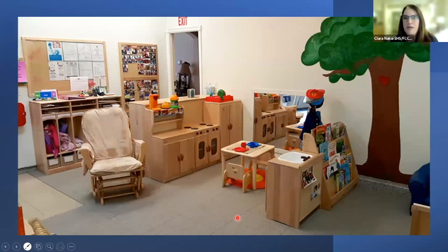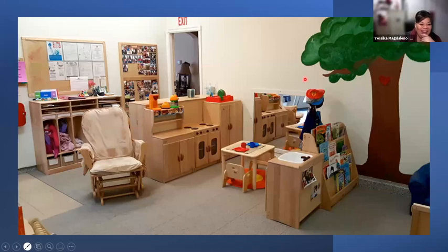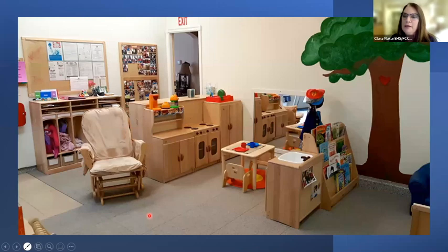She was willing to paint the wall. Her non-negotiable was the tree had to stay. I was cool with that. So she painted her walls. She laid floor carpeting down here. And look how much bigger her space is now for kids to sit and play. Yes, they don't have to sit on the tile floor over here. They can now have a larger area.